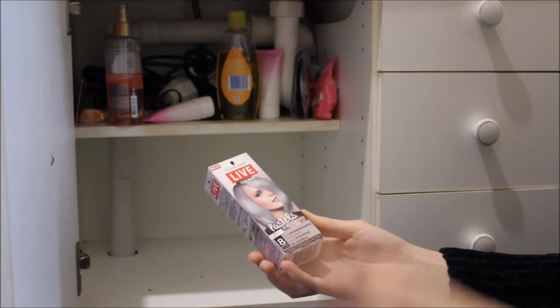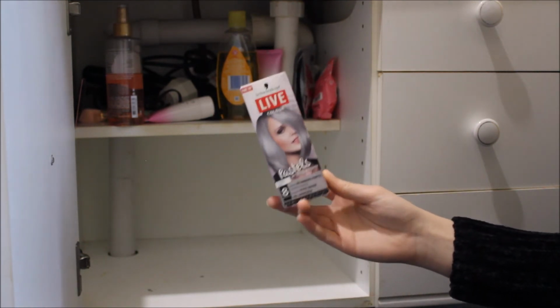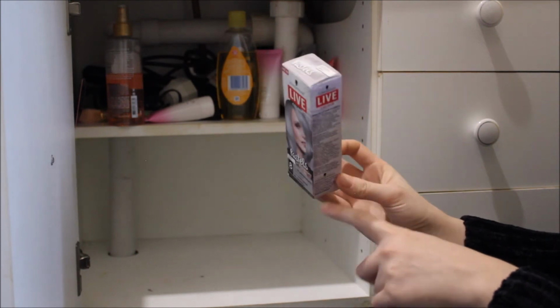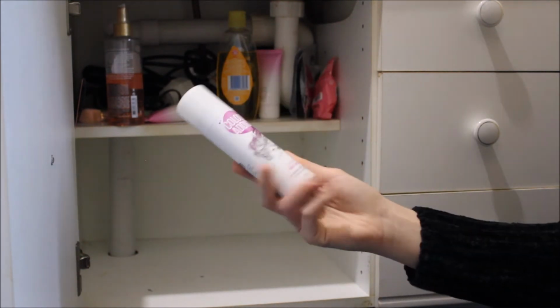Next we have this cool grey pastels hair colour. Obviously grey hair is very hard to achieve, as I found out, and I don't think something like this would really work, and I would probably need about 6 bottles of this to do my hair, so I'm going to pass this one along.